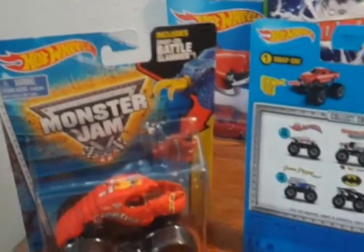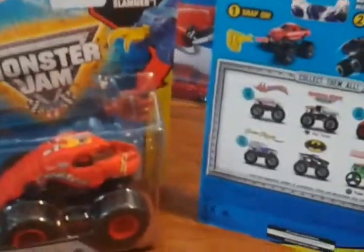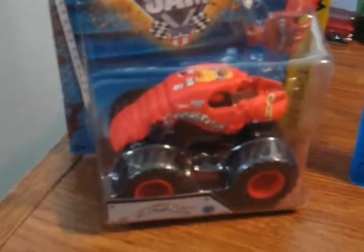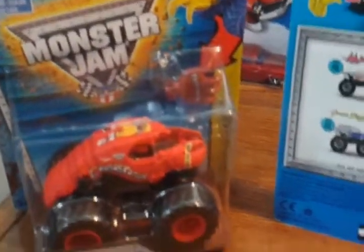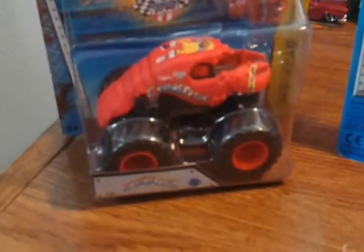But I don't know what I did with it, because I think I wrecked it because the tires, there wasn't any steering in it. The tires were stuck straight. So I think I just played with it, and I think I bent the axles and stuff. So I got this one, which I could have got the regular one or this one. They had both of them. But I was going to take out the one I have to show you guys the differences, but I can't find it. So we'll just be looking at that one.